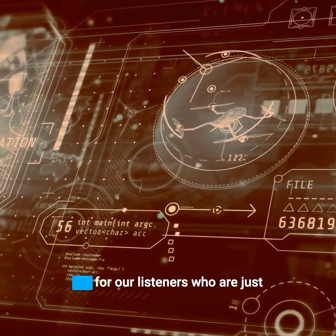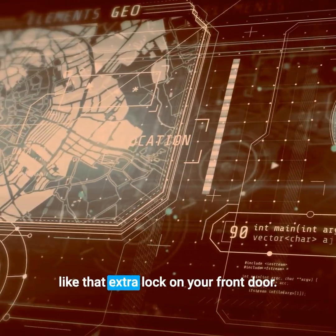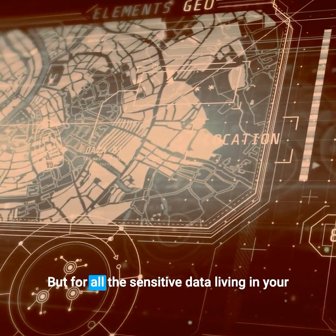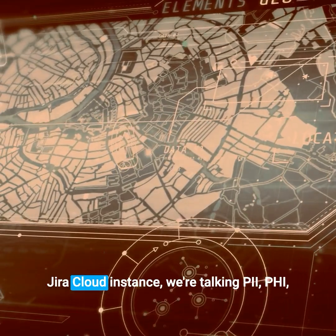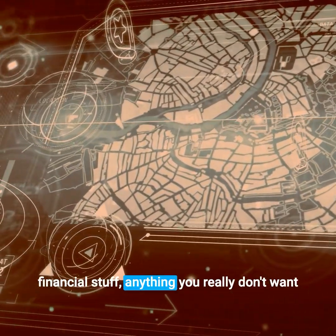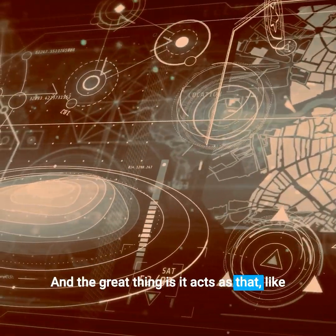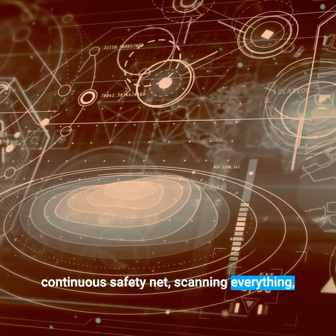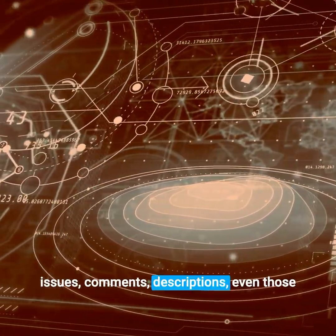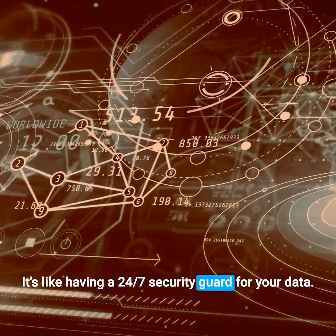No kidding. So for our listeners who are just tuning in, PII Protection for Jira is like that extra lock on your front door. But for all the sensitive data living in your Jira Cloud instance, we're talking PII, PHI, financial stuff, anything you really don't want floating around if there was ever a breach. And the great thing is it acts as that continuous safety net, scanning everything: issues, comments, descriptions, even those custom fields you've probably got set up. It's like having a 24/7 security guard for your data.